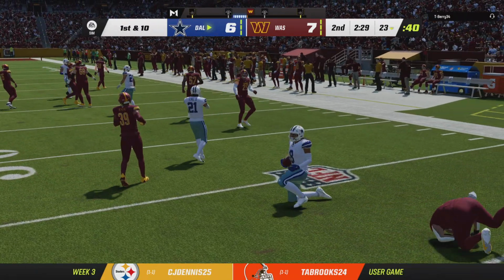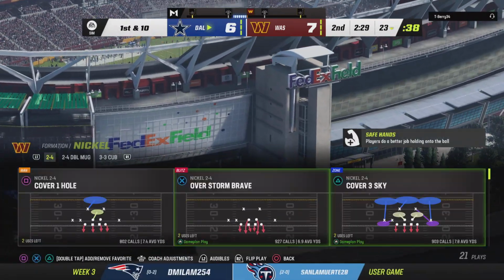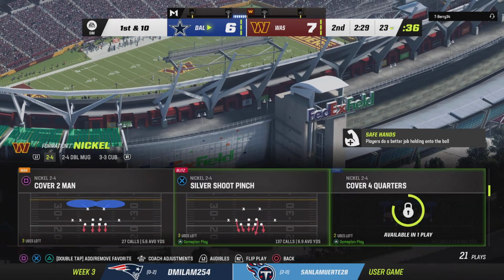A big kick, 50 yards that time, with a return of four. And out will come the offense as they take over.